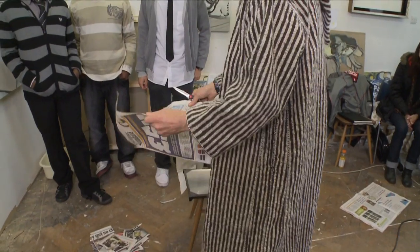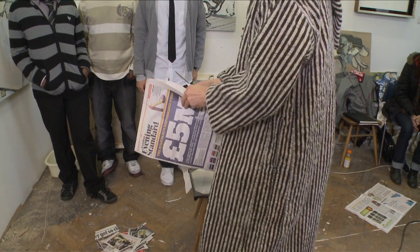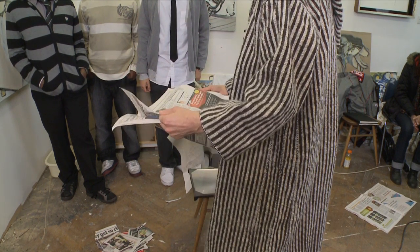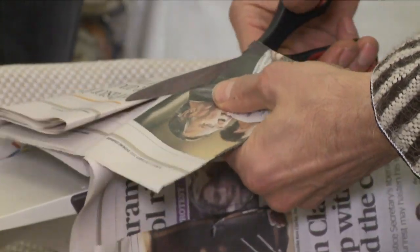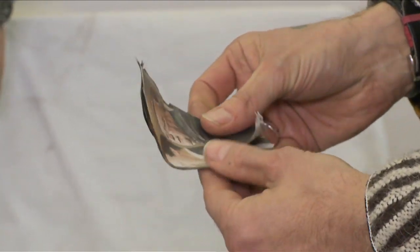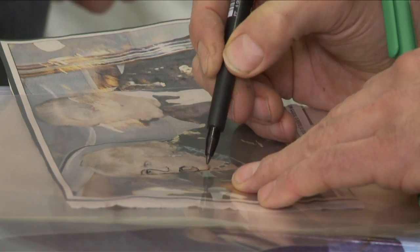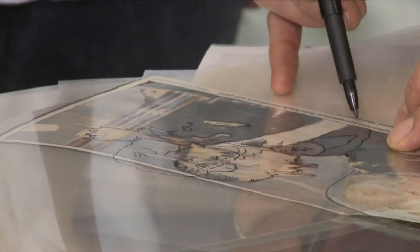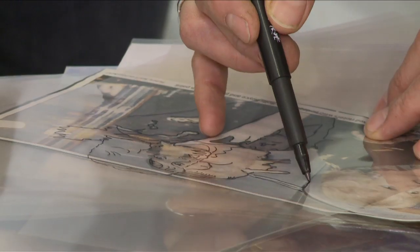I'm just going to give you an idea about how I might go about starting a painting, and it can be something really random, like a picture from a newspaper. He would just find images from the newspaper. And he uses acetate sheets and he traces over them with a marker pen. So I'll just do it very quickly. You're forced to abbreviate the image. The great thing about using the acetate is that you can overlay that.